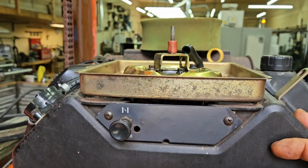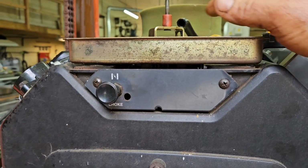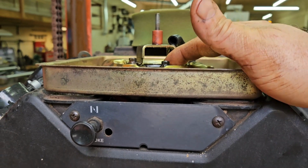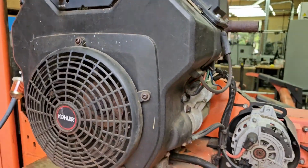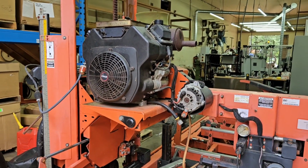So that's something to keep in mind if you're ever working on a smaller Kohler engine and it won't start and everything else seems good. If you put fuel down the intake, it'll run for a second and then die. That little plunger, we'll get into that in a little bit. But I'm going to try to go through and quickly record all of the steps of what it's going to take to see if we can get this thing cutting after 10 years.